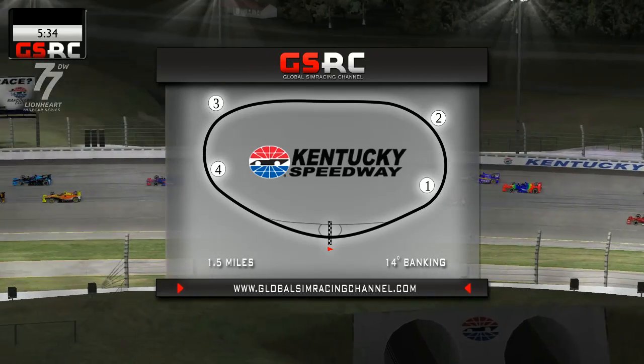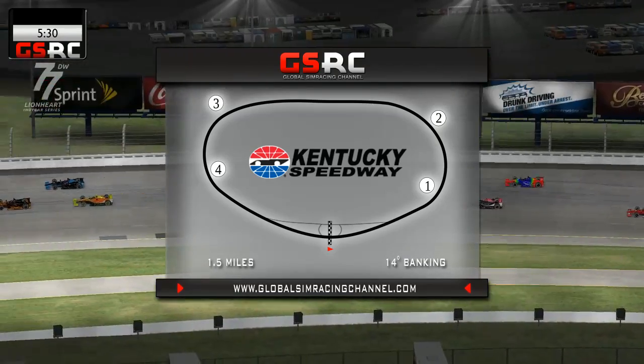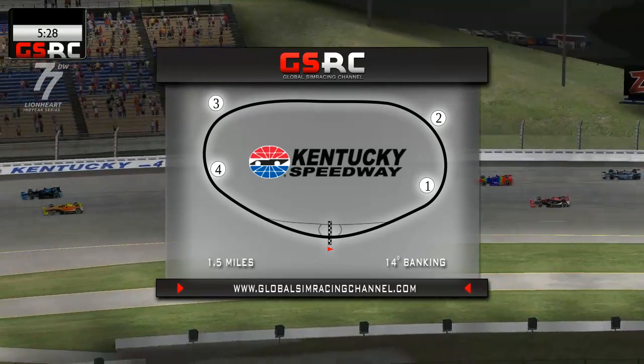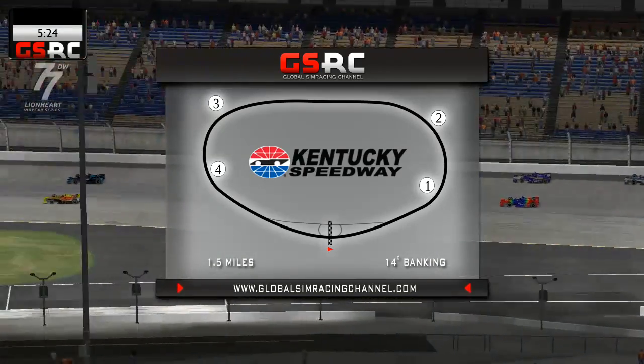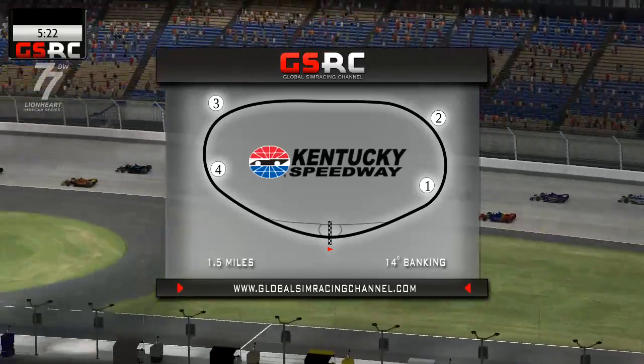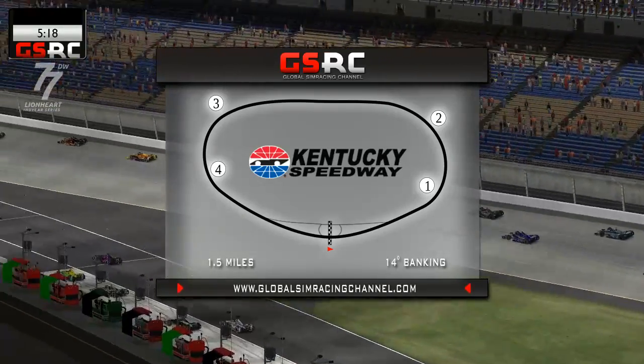This track's actually been here for almost 16 years now. You talk about how that pavement out there, that asphalt has aged. It's a bumpy trip down the front straight. And currently they're tearing that up and getting ready to resurface that track in real life. That's actually going on as we speak.